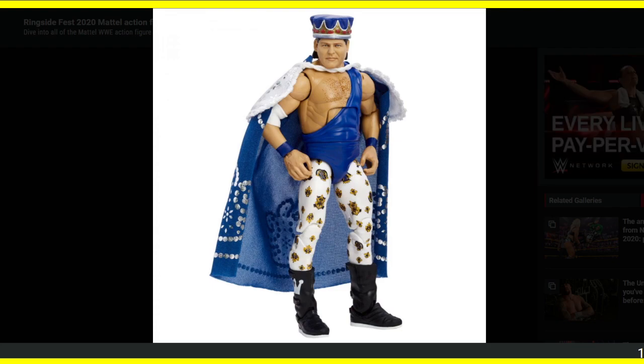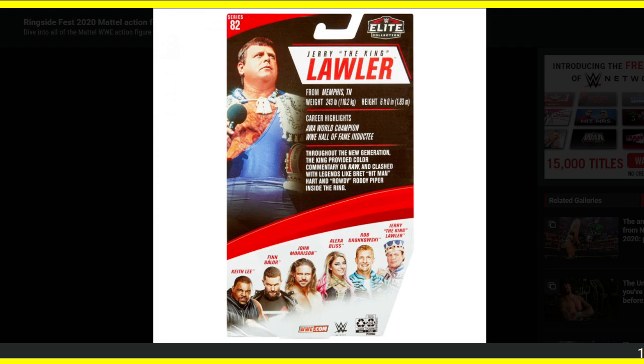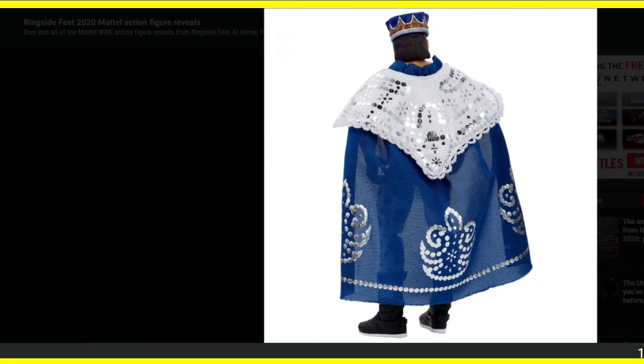I do like it. So, there's another shot of Jerry. There's the back of that entrance attire, which looks really cool. Again, you have to be really full of respect for Mattel for even making that. The kids and youngsters today will only know him as a commentator, so I'm surprised they don't just put him out as a commentator. We have had him as a commentator, but I respect that they're getting out these classic attires as well. I do have so much respect for Mattel for doing that.